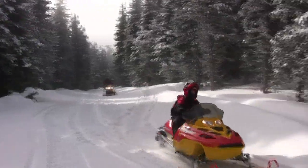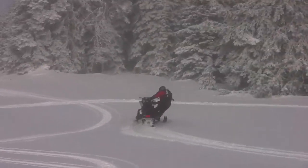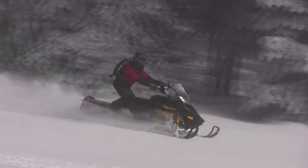We must all respect the existing wilderness areas. This may help prevent additional area closures. Please familiarize yourself with the location of restricted areas and respect the boundaries.